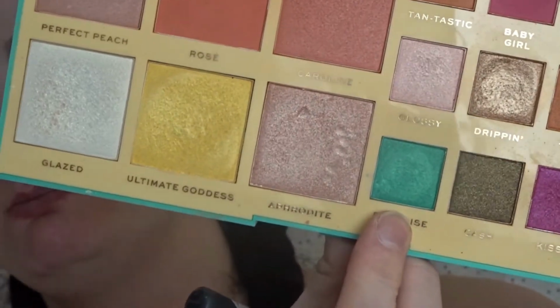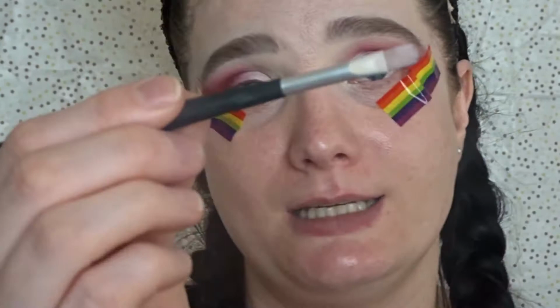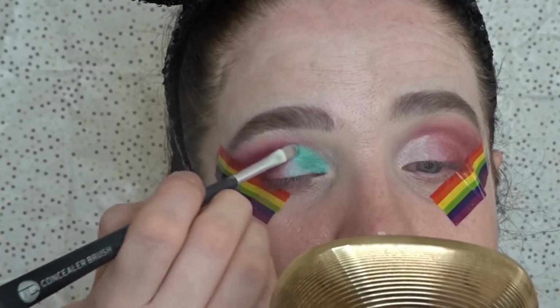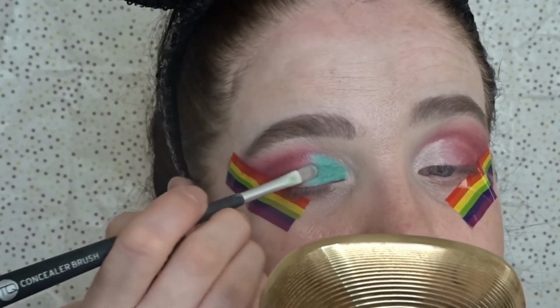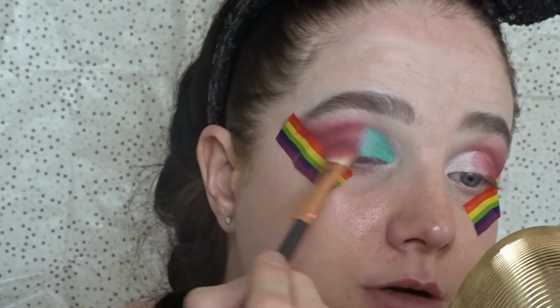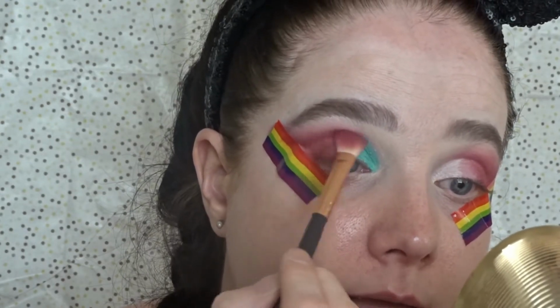Since I bought this palette, this shade I've really been dying to use, so I'm going to be using this shade today, and I'm of course talking about that beautiful turquoise blue, and it's called Paradise, and I'm just going to pop that on with this little concealer brush just over where I put the concealer. The Zoeva 227 brush and just blend those so they blend together.